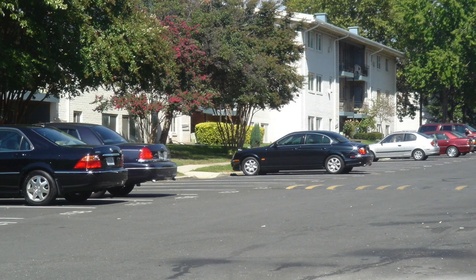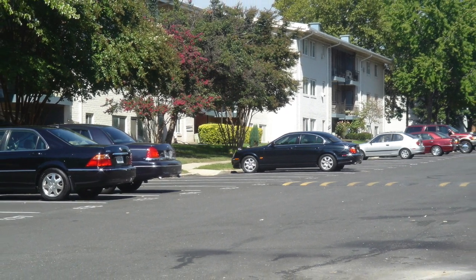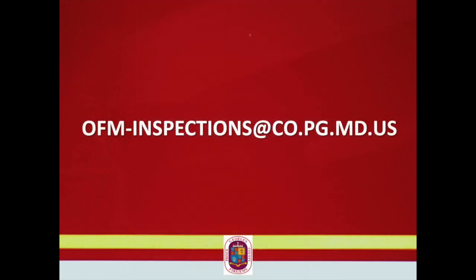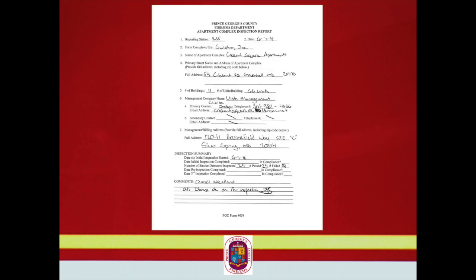Once the property has demonstrated compliance with your correction order, you can issue them an approval using the same correction order form. When the inspection is complete, please submit copies of the inspection paperwork to the Prevention Office. You may either submit hard copies of the paperwork or you may email photos or scans of the paperwork to ofminspections@co.pg.md.us. Please include the Apartment Inspection Complex Inspection Report, Form 4054, when you submit the paperwork.